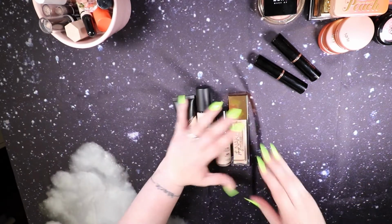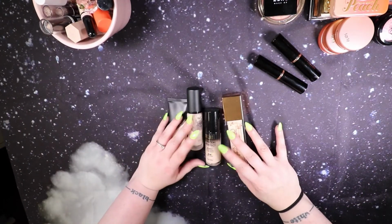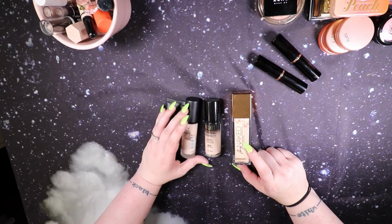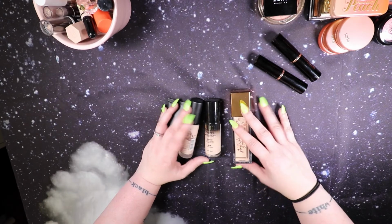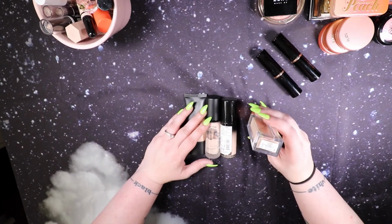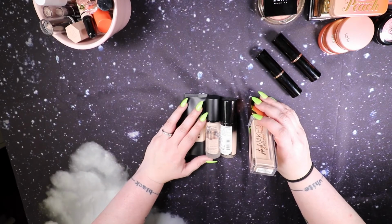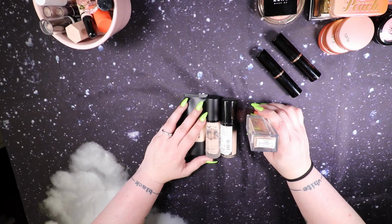All right, these foundations I'm keeping, but I just wanna show you what I'm currently using. So this Urban Decay Stay Naked, this was probably my warmest tone out of all of them. I don't know what it is with Urban Decay, but even with the All Nighter, I'm having a problem trying to shade match it to me. This is the 11NN, which is the neutral. I have to go neutral with Urban Decay because if I try to go light and fair, it just doesn't work.